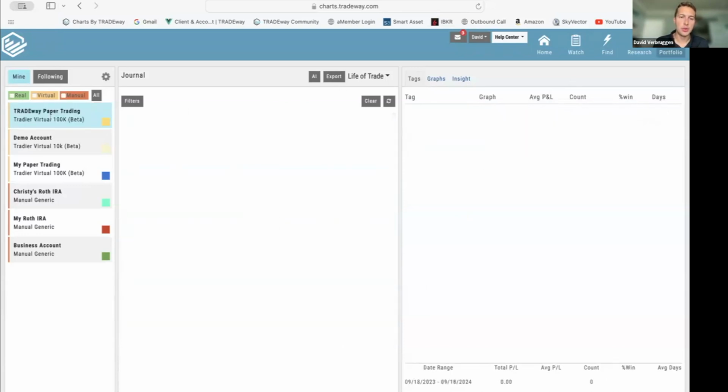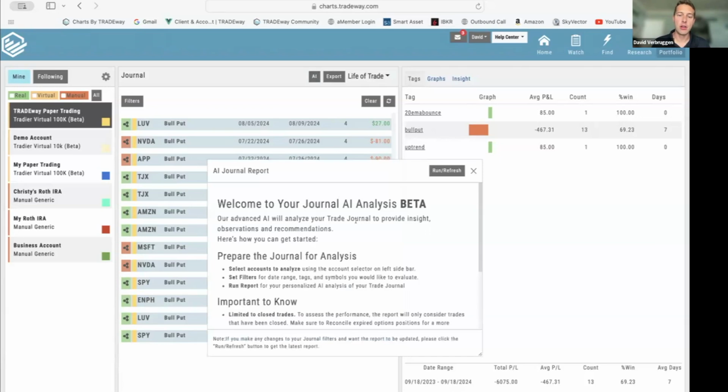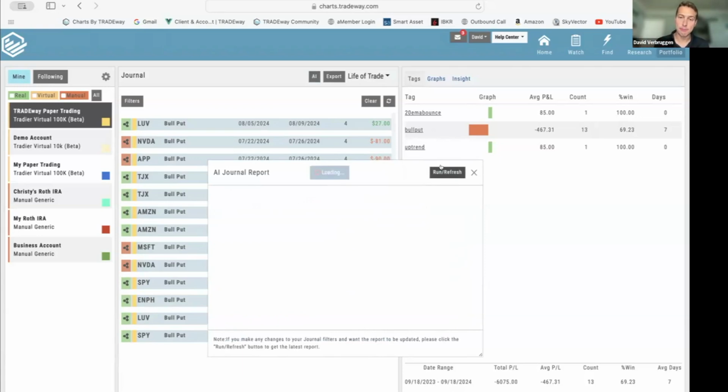Now, I wasn't sure if I was going to show this next thing to you guys yet, but I wanted to show this to you anyway. And this is a new feature we just rolled out. It's some AI that we can use to help analyze things. We're going to start incorporating some AI in different areas in the platform. Now, this is not to do your trading for you, right? Because we don't believe in that. We want you to be able to make the decisions. But if I click here on AI in the journal, it'll go ahead and analyze my trade journal and give me some feedback. How cool is that?